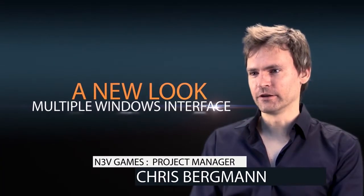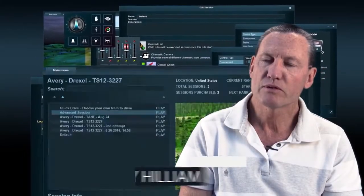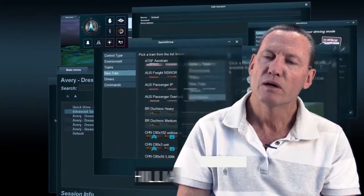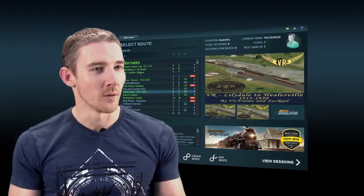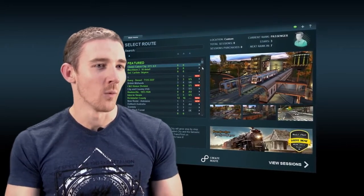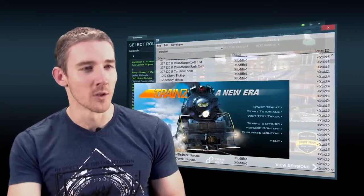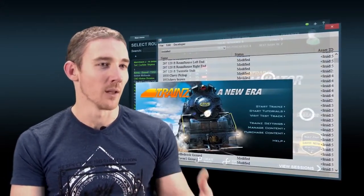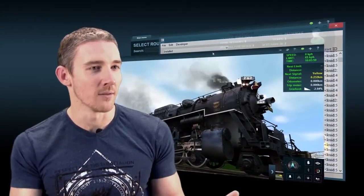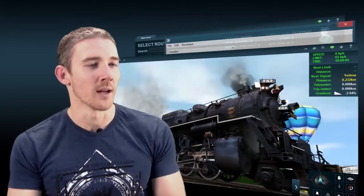Yeah, our interface has been improved across the board. We've basically tried to simplify things so that you're only ever a couple of clicks away from where you want to get to. So that allows users to load up the routes menu in one window to see what routes they have access to, while loading up Content Manager in another window, having the launcher available in another window, and maybe even loading one of those routes up. So they can potentially have unlimited number of windows open to be using Trainz all from the one database.